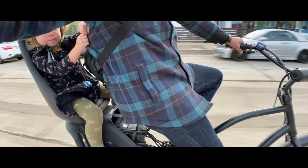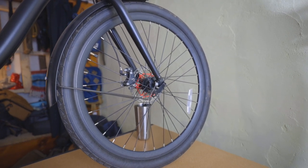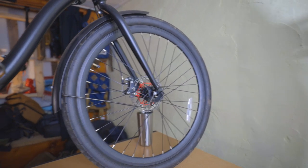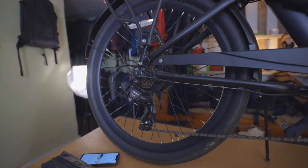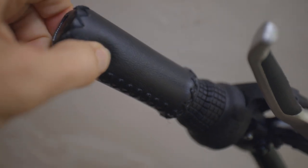You like it. The tires on this one are 26-inch wheels with 2-inch semi-slick tires. They're smooth enough, and they're black-walled. These handles have a synthetic leather, and they've got a little bit of cushiness to them.